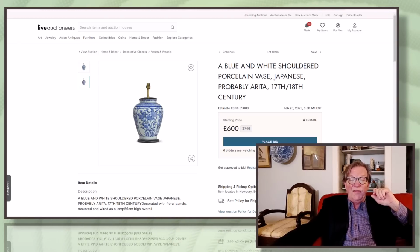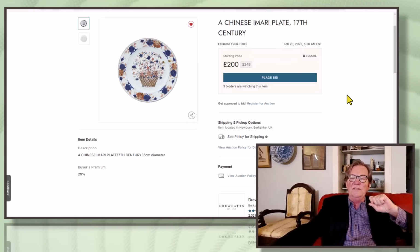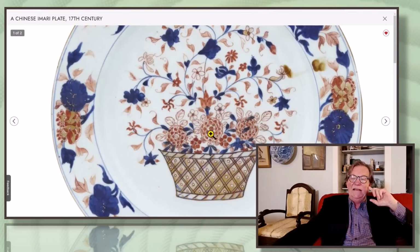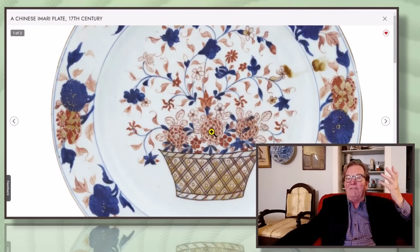It's certainly worth that. This is a nice example, and I would keep it as a table lamp. Elegant table lamps are very nice. I like them. Beautifully done. And also in the sale is this. This is a rather attractive plate. And it's a style and pattern that isn't all that rare.